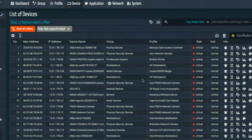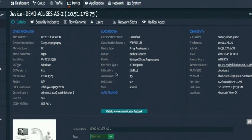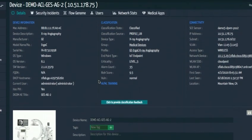And I can click on them, and I can drill into any given device that I want to find out what's going on. You're seeing I've got a mix of workstations, printers, physical security devices, facilities equipment, industrial devices, medical devices, a variety of things that have problems. Let's click into this medical device and find out what's up with it. So here's the medical device in question. It's an X-ray machine, as you can see.